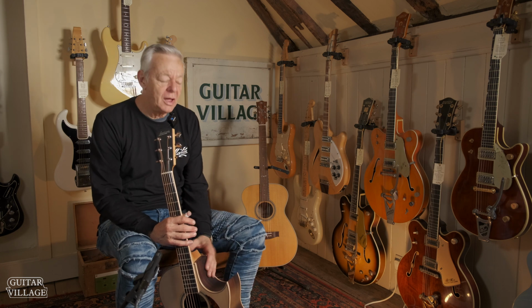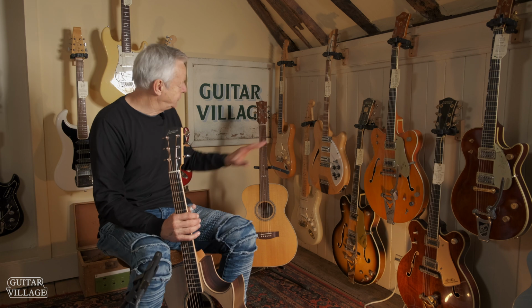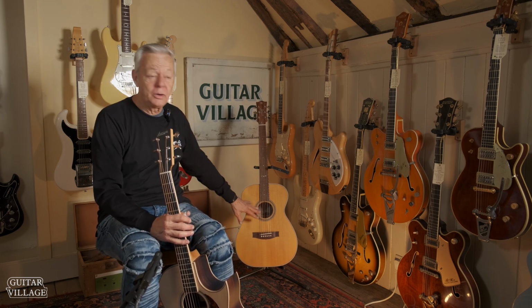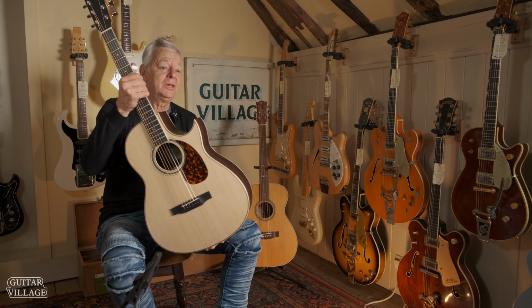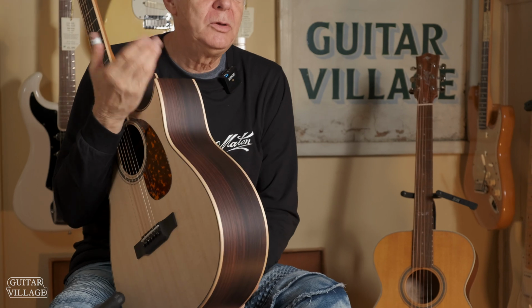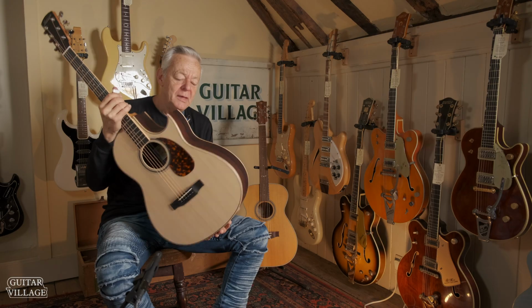But this guitar has no pickup. It's just an acoustic guitar. This guitar is great for everything I need for touring. It records great. This is a different sound. It's more complex as far as the low mid-range goes, and there's different highs because it's rosewood.